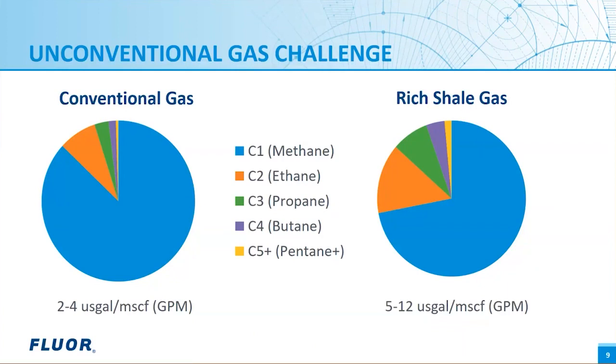Looking at this from an NGL production perspective, these conventional gases would generally contain 2 to 4 U.S. gallons of NGL per every 1,000 standard cubic feet of raw gas that was processed. As a side note, if you see the acronym GPM on this slide or other slides in the presentation, we're referring to this U.S. gallons per 1,000 cubic feet of raw gas rather than gallons per minute.